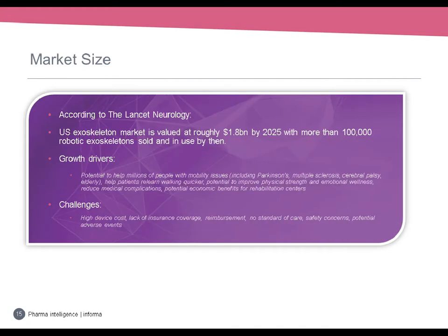According to an article in the Lancet Neurology journal, industry insiders valued the U.S. exoskeleton market at about $1.8 billion by 2025 and expect some 100,000 robotic exoskeletons will be sold and in use by then. The exoskeletons that have been cleared by the FDA to date are limited to treating people with spinal cord injuries and stroke. The companies will argue that these devices can help patients relearn walking faster, have the potential to improve physical strength and emotional well-being, and can also help reduce medical complications associated with being in a wheelchair, though the scientific proof is still lacking.